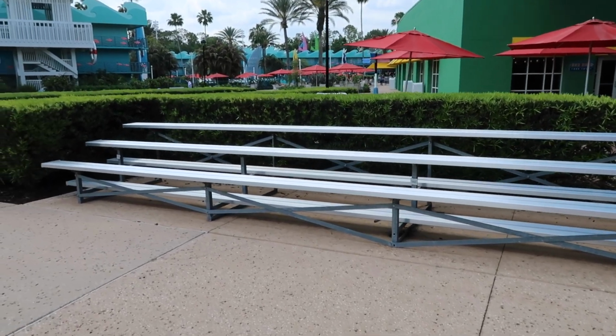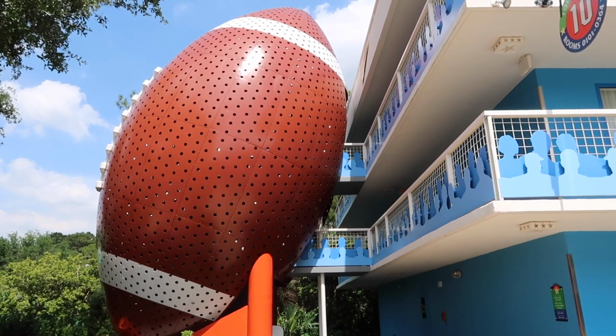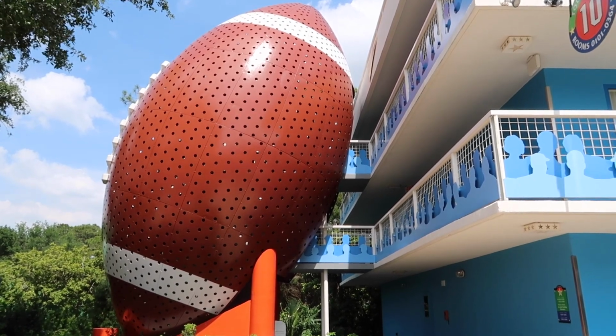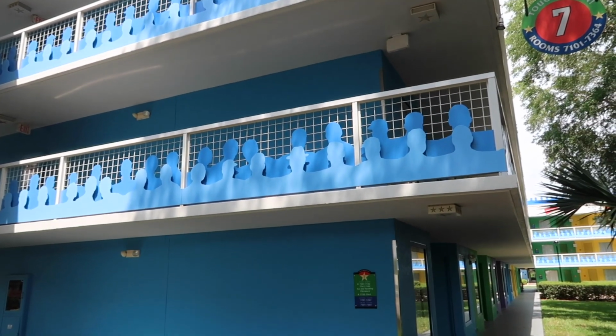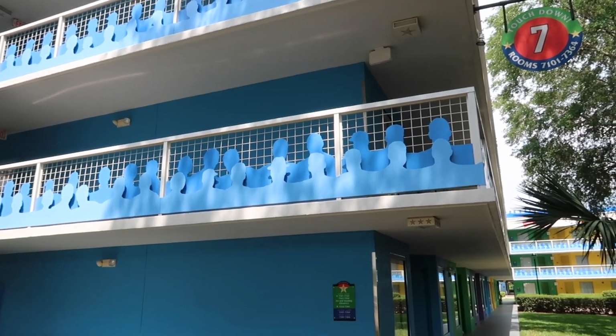It's just so good. Now I'm thinking this football is being replaced, but as you can see, it's different from all the other footballs. It doesn't have the outdoor lining on it. So they must be doing something with this one. One thing that's pretty cool about the football area too is you can actually see the people in the crowd, the silhouette of the people in the crowd. They got hats on and things like that.